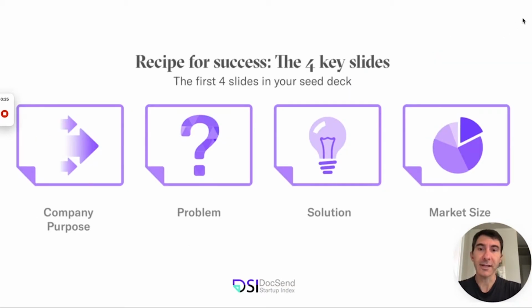So what we want to study today are the first 4 slides that should appear in your seed deck. This is what we've seen the vast majority of companies that successfully fundraised in our data set use to open their decks with. These are the company purpose slide, the problem slide, the solution slide, and the market size slide.